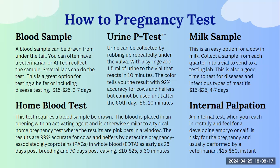And I also add this as well. After that first trimester, from the 3 to 6 month mark, that's also a very, very weird time to do internal palpation. The pregnancy can sometimes be so far down over the lip of the cow's pelvis that you can't feel much. If you have a really seasoned tech or vet, they'll know what they're feeling for. But more often than not, that's a really blind internal palpation check.